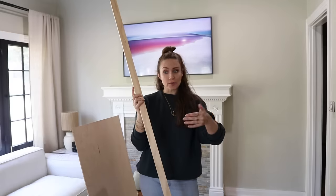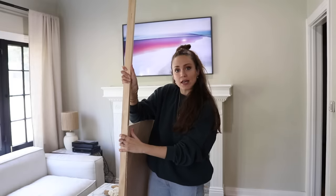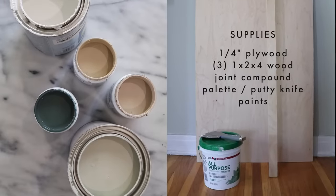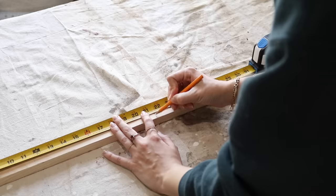And to frame them out on the back, I'm just gonna be using this 1x2 piece of wood right behind like this and make a box, create the framing in the box behind it. So in addition to the wood, you're just gonna need some joint compound, a palette knife, and also paints in the color that you want your art to be.